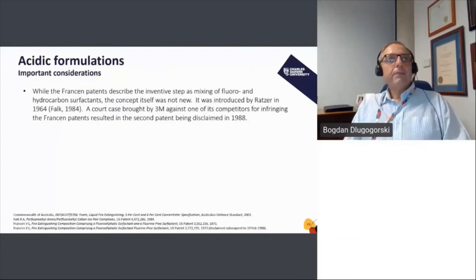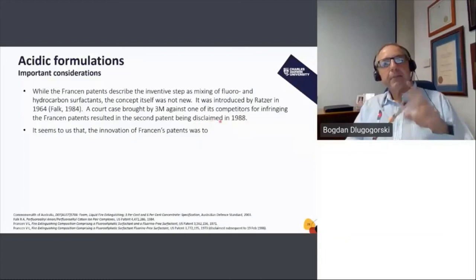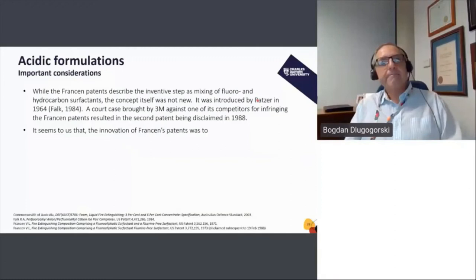And a few important considerations for 3M. 3M used Francine's patent to try to suppress the competition. But in 1988, the second Francine patent was disclaimed. The problem was that 3M claimed as an inventive step the mixing of fluorosurfactants with hydrocarbon surfactants. But actually, the concept of mixing fluorosurfactants and hydrocarbon surfactants to decrease interfacial tension was due to Ratzer. And when this was brought to the attention of the court, the Francine patents were struck down.